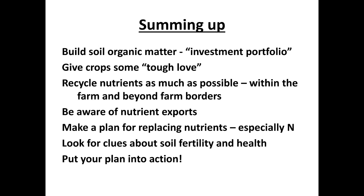Be aware of nutrient exports. That doesn't mean you have to be replacing nutrients this second, but you need to realize that they're leaving, and have a plan in mind for bringing them back at some point. Or maybe just for your children or grandchildren to bring them back, but you have to be aware that is happening.